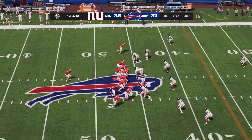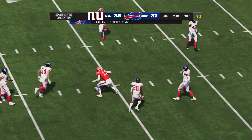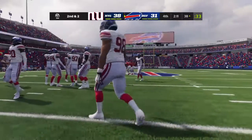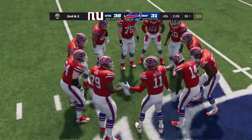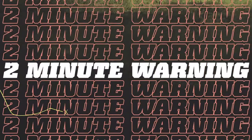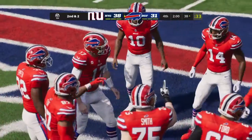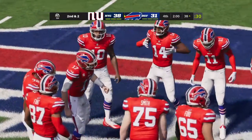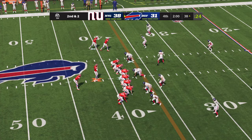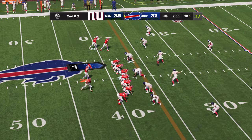Here's 1st and 10. Allen. And he slides and covers up at the end as he's going to be able to pick up decent yardage. He'll get 8 on the scramble there. It'll be 2nd and a couple. Fourth quarter, down to the final 2 minutes, and we've got a 1-score game. So it's Bills football here as we get you reset. They come up on a 2nd down now in a game that looks like it's going to go down to the wire.